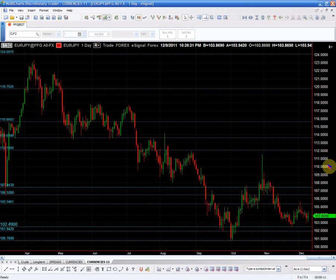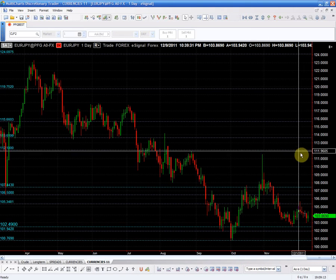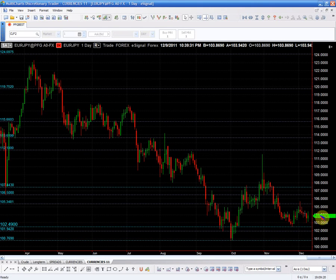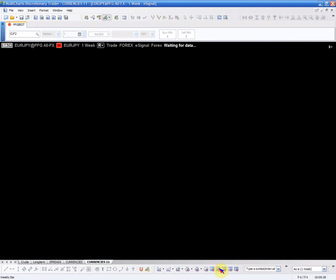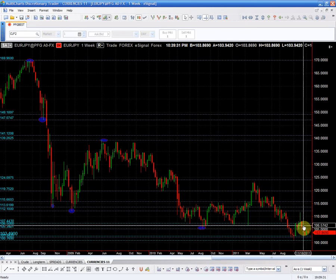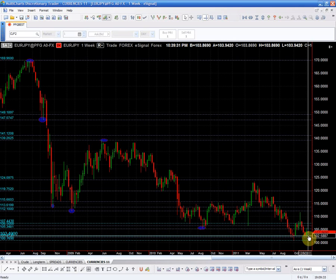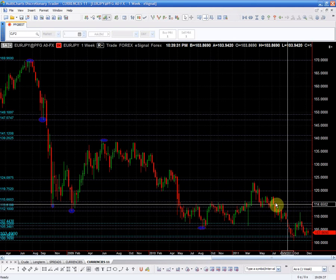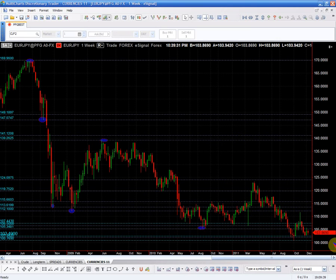But what I have right now is a low here at 103.64, and we have closed the week at 103.86. If we look at the weekly chart, we're pretty much inside, having an inside week. We really don't have a new sell signal. We're still within the bigger time frame to the downside.